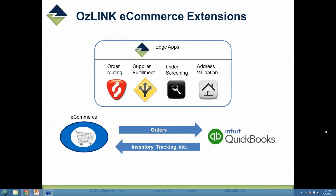And going over to order screening, where we start talking about fraudulent orders, we've dealt with some customers that look at a few different areas before they process shipments. One of those systems was to look at the bill to and ship to. If they're different, instead of processing that order, we'll hold it in the e-commerce cart for manual verification. So that could be Googling the address or calling the customer just to verify that the order is legitimate.